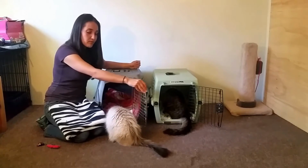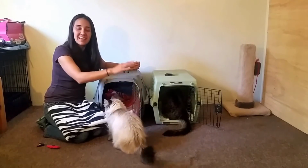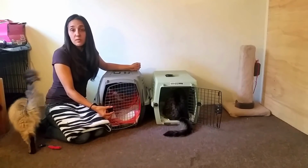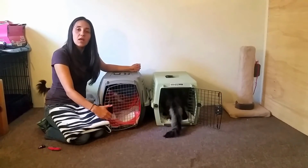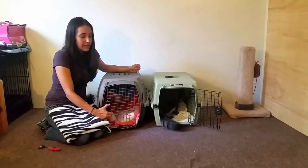I'll move the doors back and forth. Seamus is in the way. I'll move the doors back and forth so that they can hear that squeaking sound. I'll open and close the locks like this because often that's a noise that most cats will be scared of. Even if they're used to going in their box, the actual sound of the door latch closing is often what scares them.